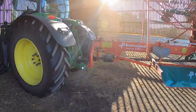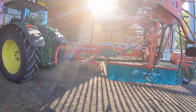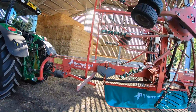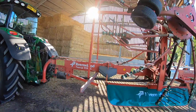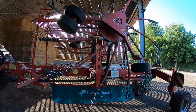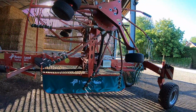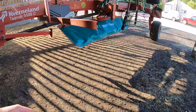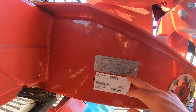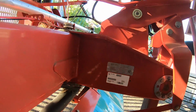So on the back of the 6150R at the moment is the Kverneland rake. This is several years old now. No problems with it. It doesn't do a massive amount, does it? But what it does, it does a good job. I'm pretty sure Simon's quite pleased with it. There's a serial plate in here actually. You can see it's 2016, so it's 4 years old.